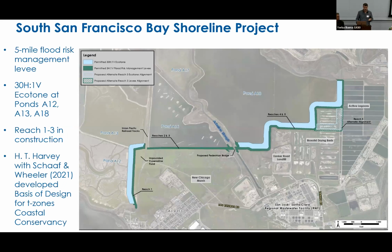The first project I want to give an example of that for is the South San Francisco Bay Shoreline Project. This is being implemented by the U.S. Army Corps of Engineers. It's a 5-mile flood risk management levee system shown in teal green. And this project includes permitted 30H:1V transition zones, or ecotones, as they're sometimes called, along ponds A12, A13, and pond A18. Reaches 1 through 3 are currently in construction. And our firm's been collaborating with an engineering firm, Schaaf and Wheeler, and closely with the California State Coastal Conservancy to develop a basis of design for these transition zones, which is contained in a report. And now we're in the process of modifying that design as the construction process unfolds.